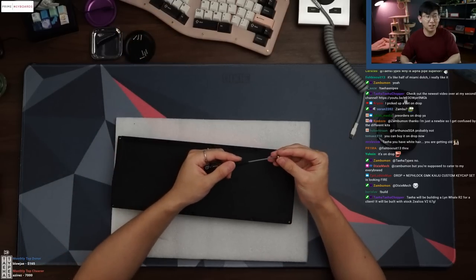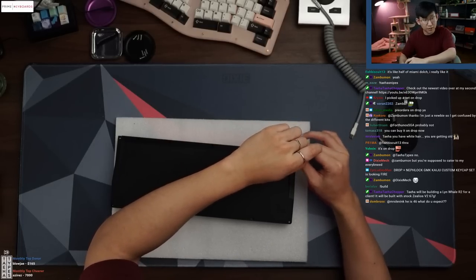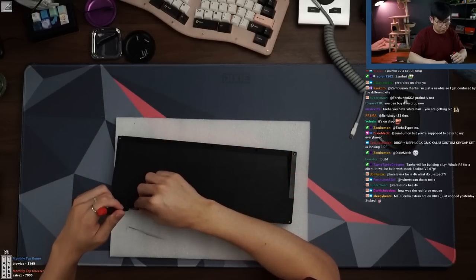Drop plus Netflock, GMK Kaiju custom keycaps are looking kind of fire. Yeah, Netflock does good work too. Thankfully, I'm not too drawn to the green and orange color scheme. So my wallet is safe.